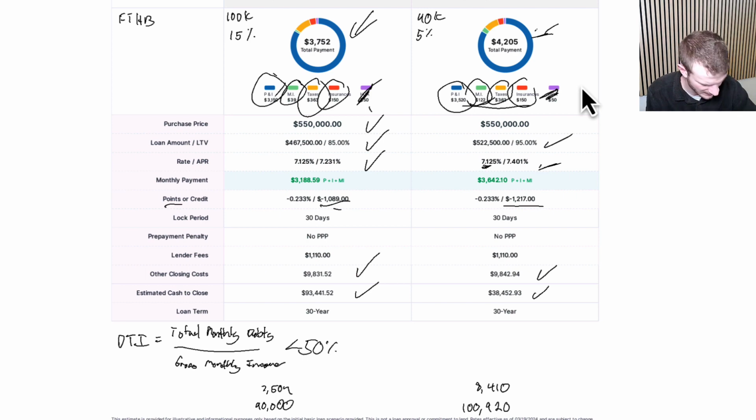Alright, so if we keep that in mind and we look at these housing payments, let's look over here first, the $40,000 scenario. How much income would it take to qualify for this? Well, I'm going to assume you have no other debts. If you have other debts, you just need to add those to this top number. But if you have no other monthly debts, then I'm going to take this top number and see, what is that 50% of? And then that number needs to be the monthly income you can hit. And I've already done it for you here.